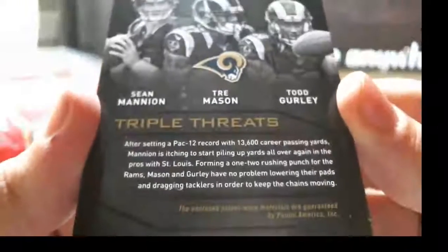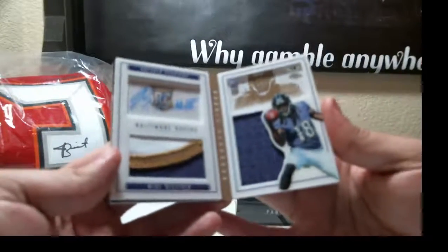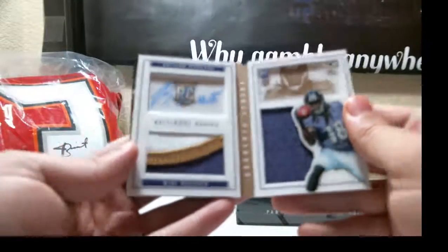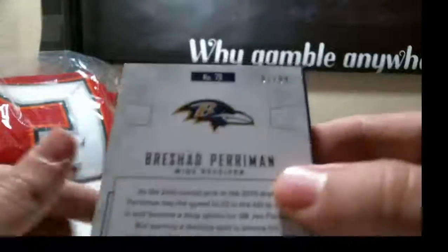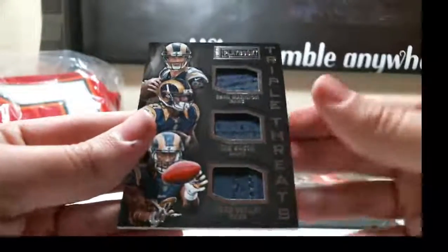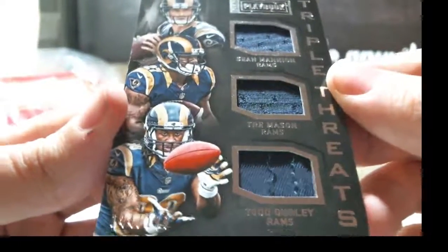This has three dudes, but it's backwards, so we're going to have to wait. First, we got to take a look at Rashad Perriman. 1, 2, 3 colors on the left, one color on the right for the Ravens. And that is Crash here. 81/99. Start the new bag up. 144/199. Manny and Mason Gurley. Triple threats for Manny Ice.